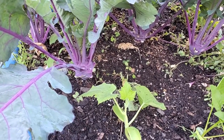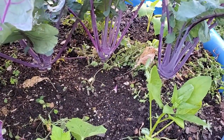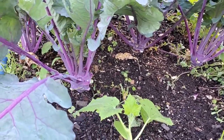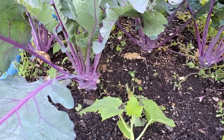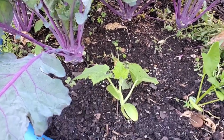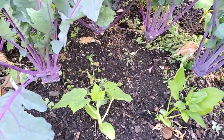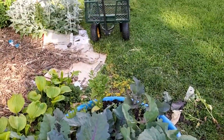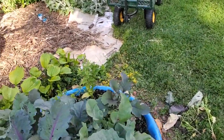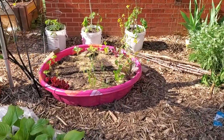I'm very excited about what's happening in the kiddie pool because I have never grown kohlrabi before, and the kohlrabi is doing very well. So I'll be harvesting that in a few weeks, and by the time that's ready to be harvested, the cucumbers and cucamelons that I planted in there today, the kohlrabi will come out, and then they'll go up a trellis and take over the bed for the rest of the season.